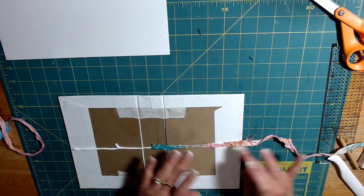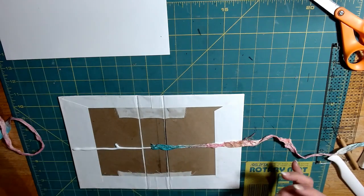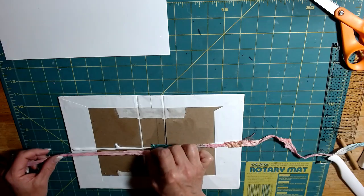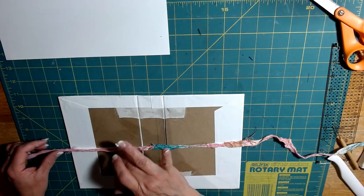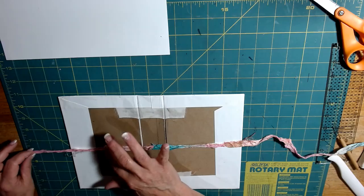Oops, I was supposed to start recording, and I forgot to. I am putting in the tie for the journal, and I am using Sari Silk from Gypsy Girl. I misplaced her piece of paper. I think it's Gypsy Girl, but I'll link her down below.